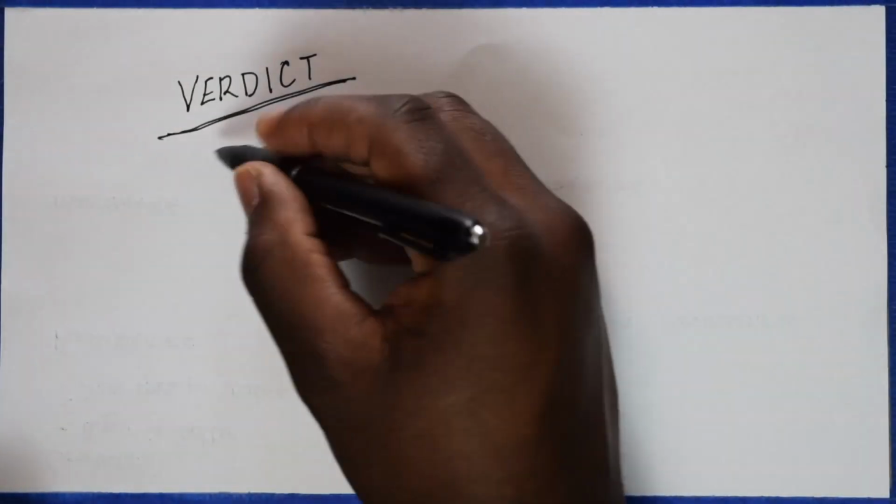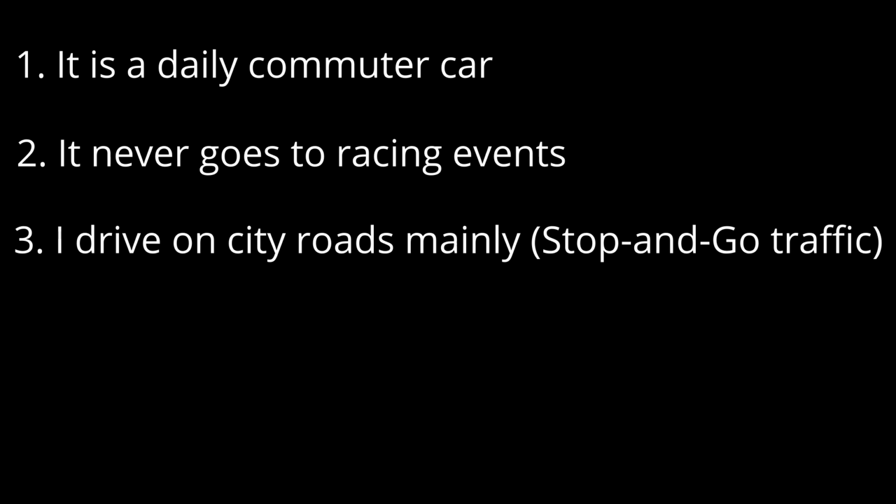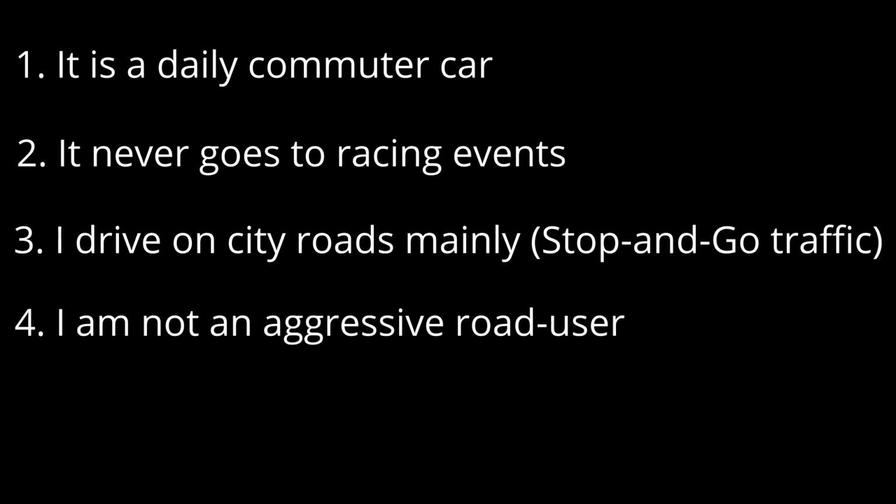But first off, I guess I should introduce myself and characterize what kind of a driver I am. I drive my vehicle to work, go back home. My vehicle has never seen a racetrack. I stop at the light, speed up, so there's a lot of acceleration to like 40, 50 miles an hour. I never turn at speed. I just slow down and take a corner like most people do. So I guess I am your average user.